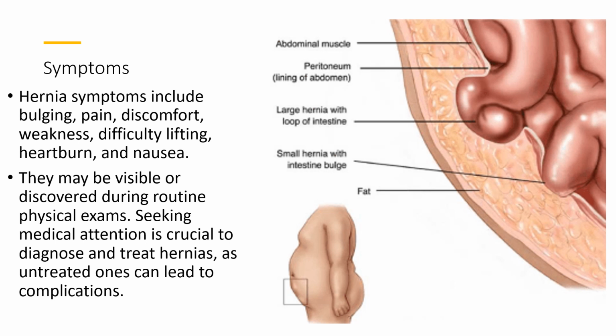Now coming to the symptoms. The symptoms of hernia can vary depending on the type and location of the hernia. However, some common symptoms of hernia include bulging or protrusion. A visible bulge or lump may be present in the affected area, especially when standing or straining. Second is pain or discomfort. Pain or discomfort may be felt in the affected area, especially when bending over, coughing, or lifting heavy objects.